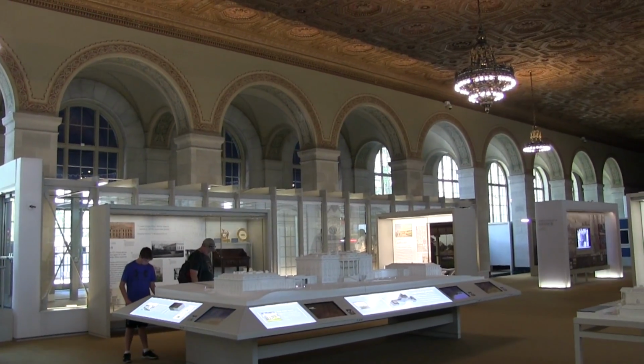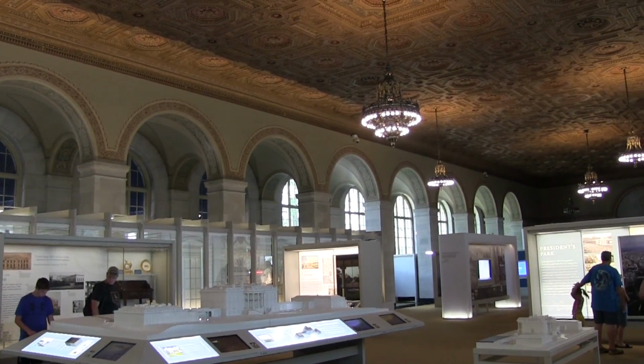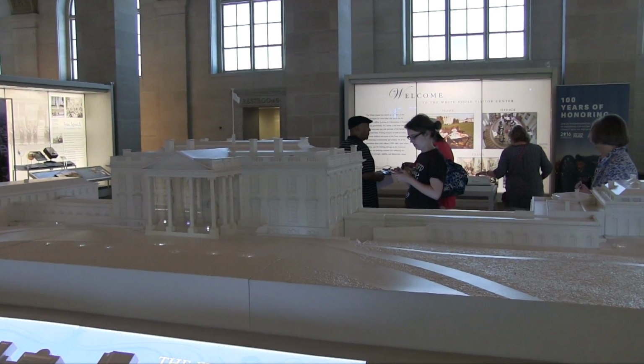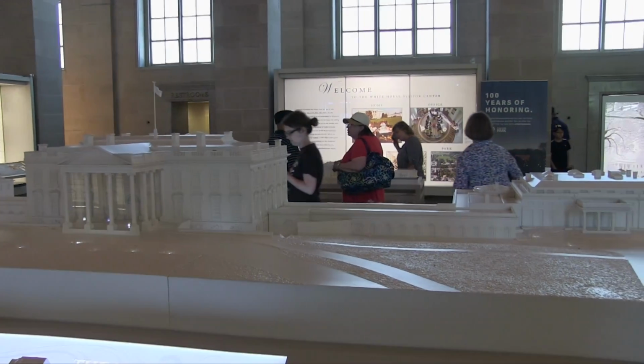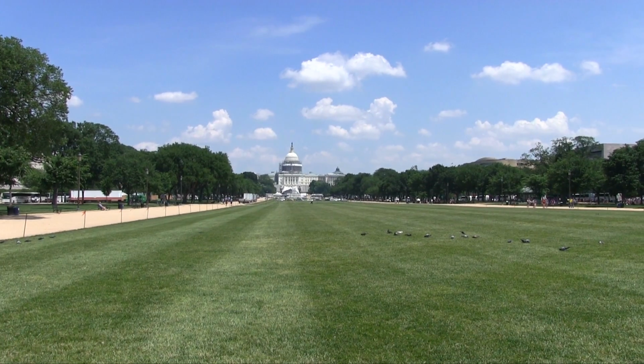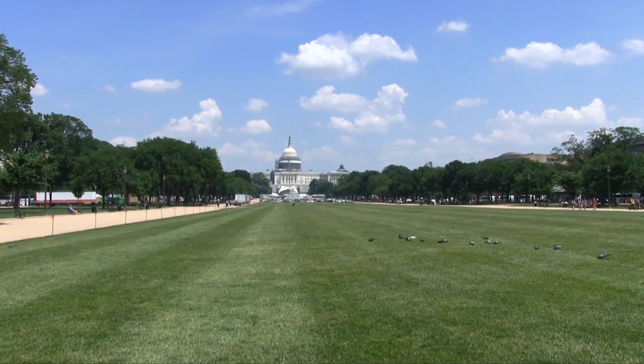On the corner of 15th and Pennsylvania is the White House Visitor Center in the old Commerce Department building. It has a great model of the White House. The United States Capitol is at the extreme eastern end of the National Mall.